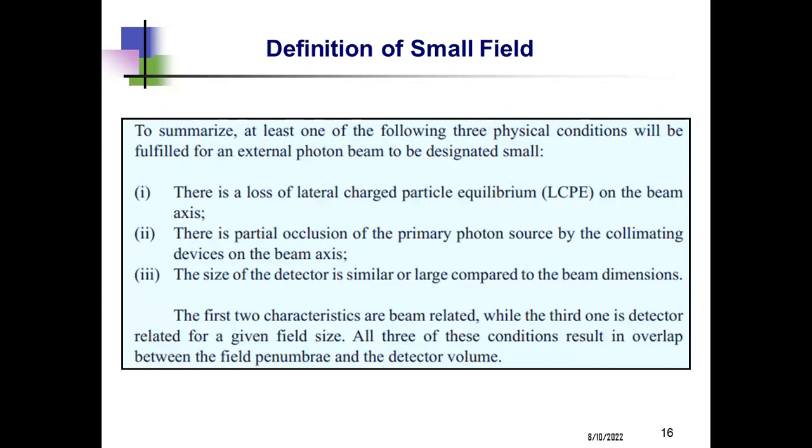Before going towards the other side, the definition of a small field we need to address. We are going to take data in 2x2, 3x3, and 4x4 fields, and they are the small fields. So in small fields, we need to use different chambers. I've just mentioned it on a slide. What type of field will be considered a small field? There are 3 conditions. There is a loss of lateral charged particle equilibrium on the beam axis. There is a partial occlusion of the primary photon source by the collimating devices on the beam axis. The size of the detector is similar or large compared to the beam dimensions. If your field falls in this category, it would be considered small, and then we need to use different chambers as compared to the fields 5x5, 8x8, or 10x10 and above.